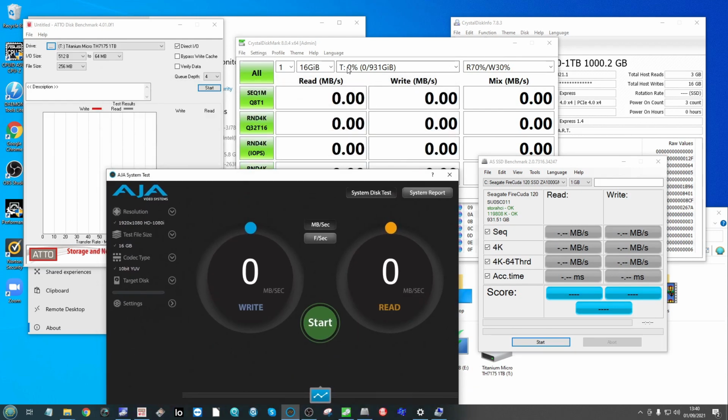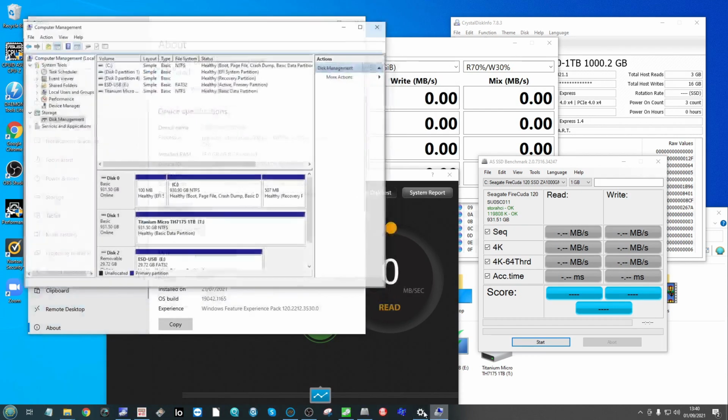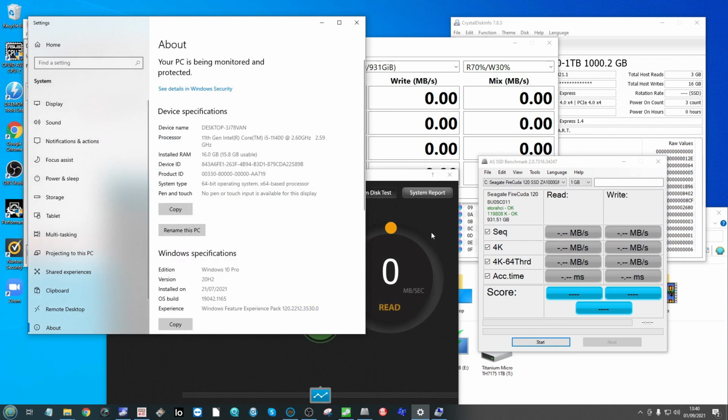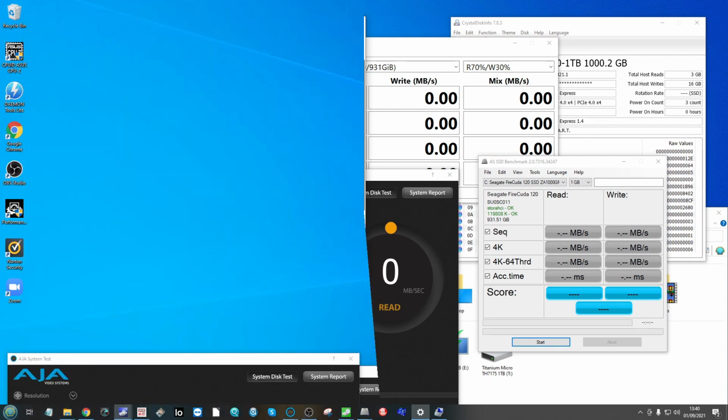I've already mapped the drive, as you can see, as the T drive inside this system. If we bring that back there, we can see that the drive has been added as a T. So again, that is the drive for all of our testing. And without further ado, I'm going to conduct these tests and bring you guys back after they've all been completed.